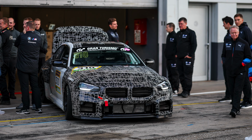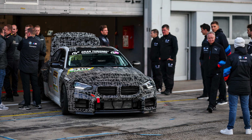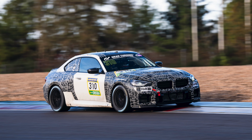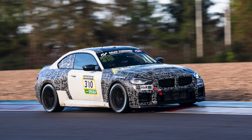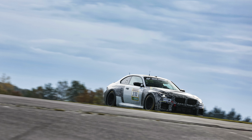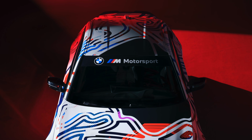This isn't just a track day car with a roll cage. The M2 Racing features a full DMSB certified welded cage, a Sabelt GT AM racing seat, an FIA homologated fuel cell, and an integrated fire suppression system. It's ready to hit real professional circuits straight out of the box, no extra mods needed.